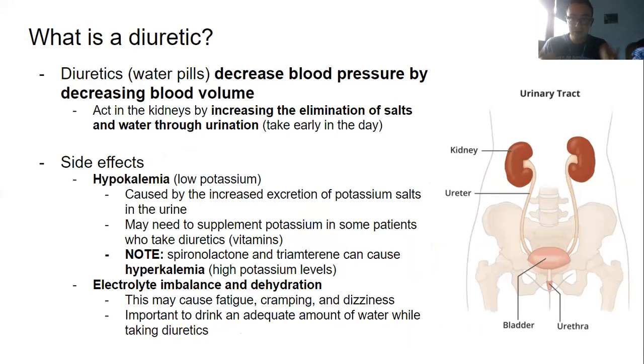A lot of times you'll hear patients say, oh, I need to take my water pill today, or I'm picking up my water pills, please. Those are just another word and a more layperson's term for diuretics. Now, diuretics themselves work by decreasing blood pressure, by decreasing blood volume. So what does that mean?